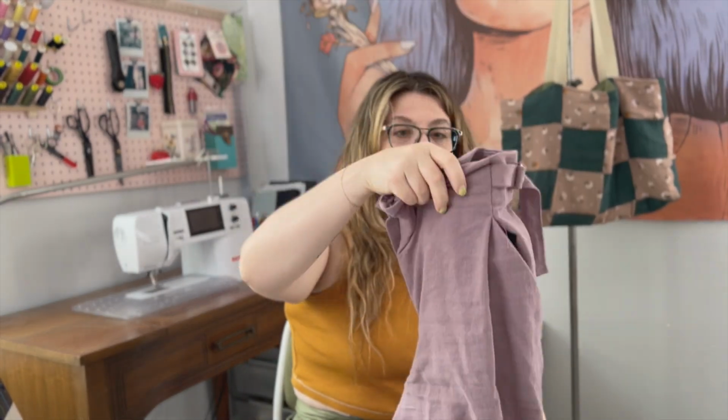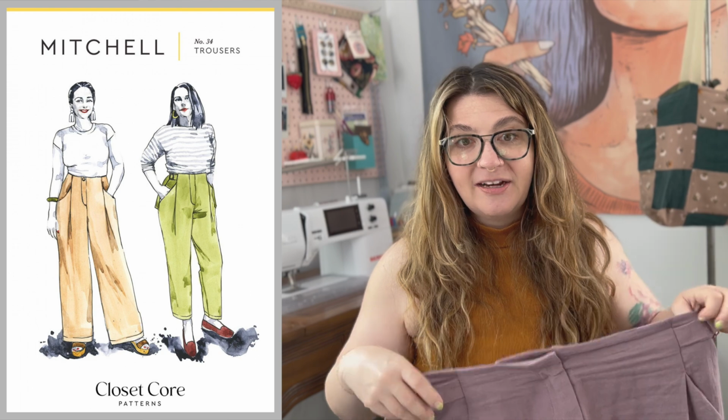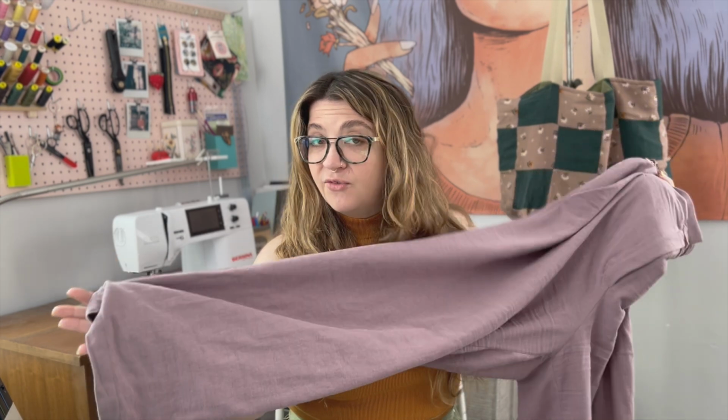Let me grab them. These are the Mitchell trousers by Closet Core Patterns. And I had this on my plans list. You might have heard me talk about it, in this cotton linen twill fabric, also from Blackbird Fabrics. I love these pants so much. I've worn them probably 5 times.